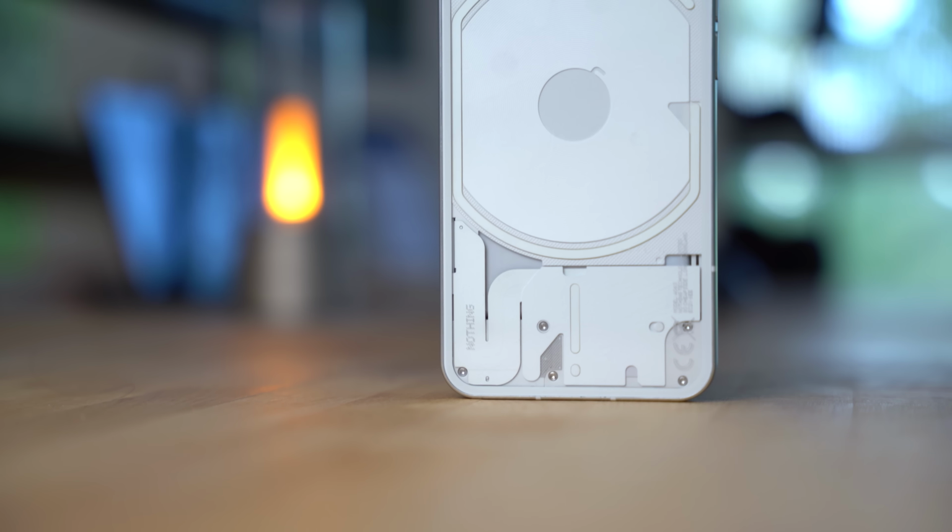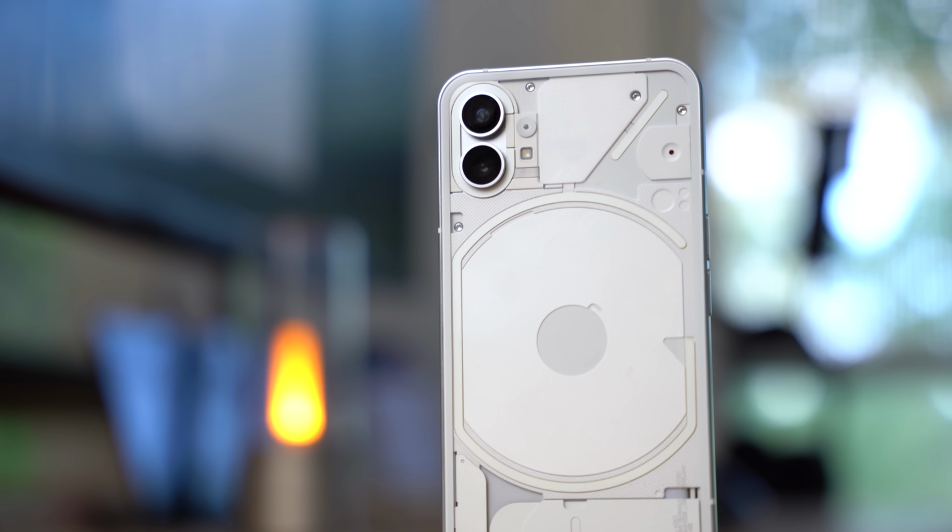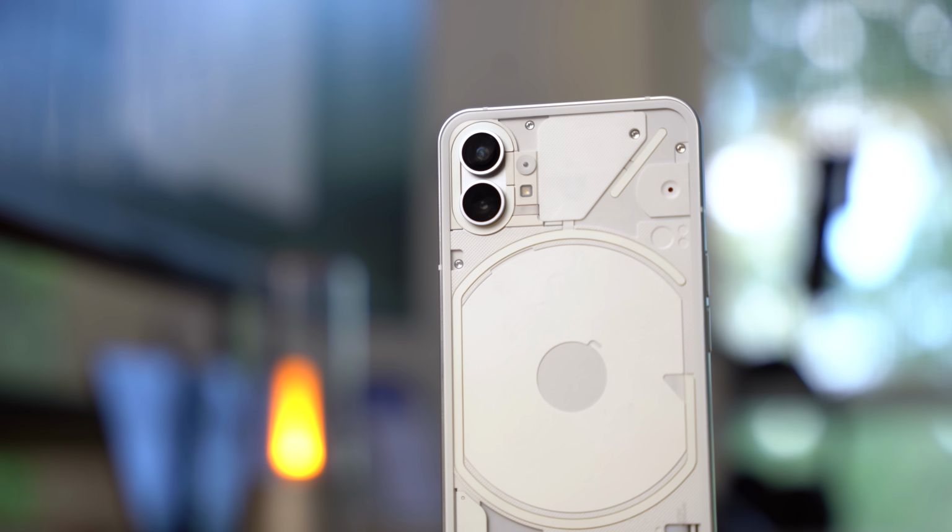Now, the next pro on my list is probably the thing that makes this phone stand out the most, and that has to be the phone's design. Now, when you look at the device from the front, there's really nothing special about the Nothing Phone 1 and how it looks, but that's definitely not the case when you take a look at the back of the phone. This here is a clear glass panel that shows off some of the internal workings of the device itself.